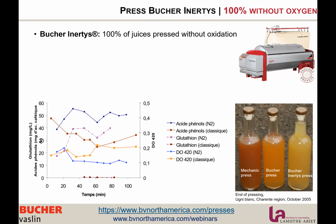If we look more at numbers, with the Bucher Inertis we are actually protecting more acid phenols. I told you that acid phenols are precursors of oxidation, so why do we want to have them? That's not about the Inertis or not. Pressing will extract phenolic acids and hydroxycinnamic acids. We will extract them. Then the question is, when there is oxygen there, we are transforming them into quinones and starting the full oxidation reaction chain. If we use a Bucher Inertis, as you can see on the blue line here, we are preserving all our phenolic acids, which means we didn't create any quinone, we didn't initiate any oxidation reactions.